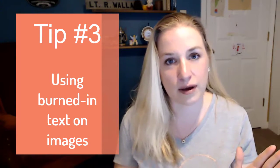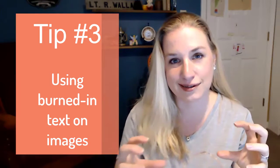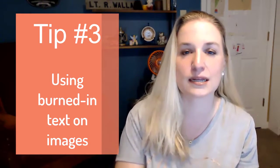And you don't have to worry about it. But if it's inside the image, it's just gonna get smaller and blurrier and pixelated, and it's gonna be a problem.